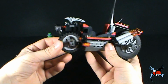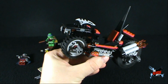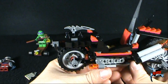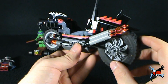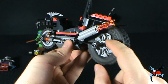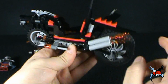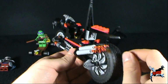It's in your face. I like the fact that they've given some effort to make the front look like a dragon. You've got the fangs going on there, giving you the indication that it could be a dragon head. I really like this red. This red really pops on this black. And I also like the inclusion of this bladed hubcap, or tire blade. He's got some flames going on the back of his thruster or what have you.